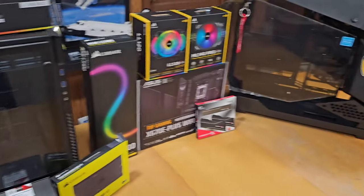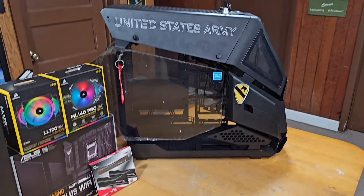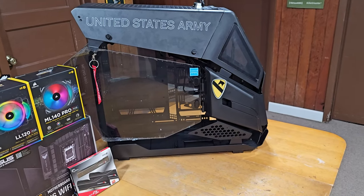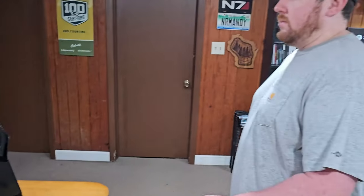Now, the case itself. Like I said, this is the Thermaltake AHT600. It's an open concept design that's supposed to look like an attack helicopter. And Phil has already gone ahead and done some case mods. He's going to talk now about exactly what he was doing with this build and what mods he wanted to make.